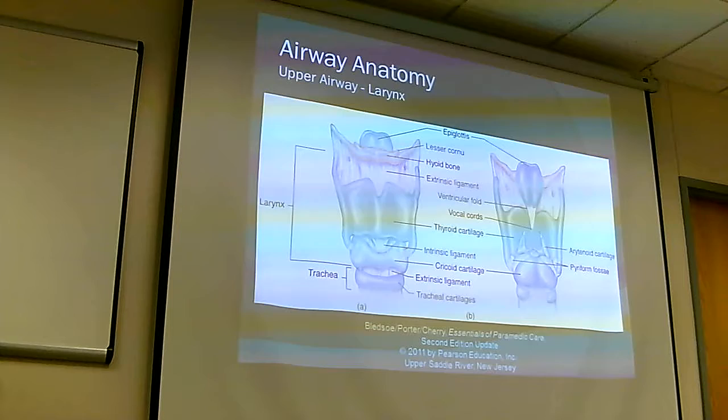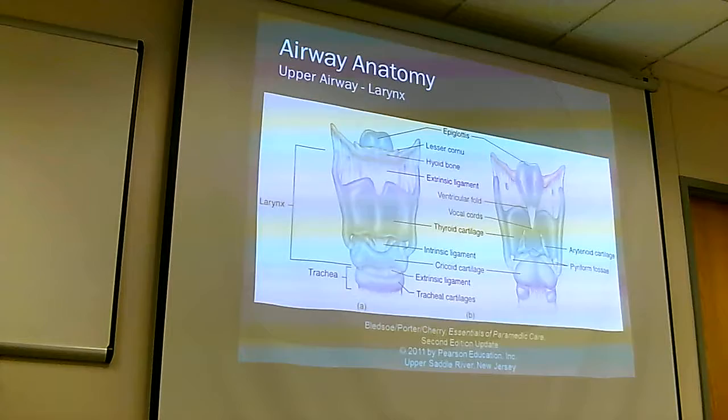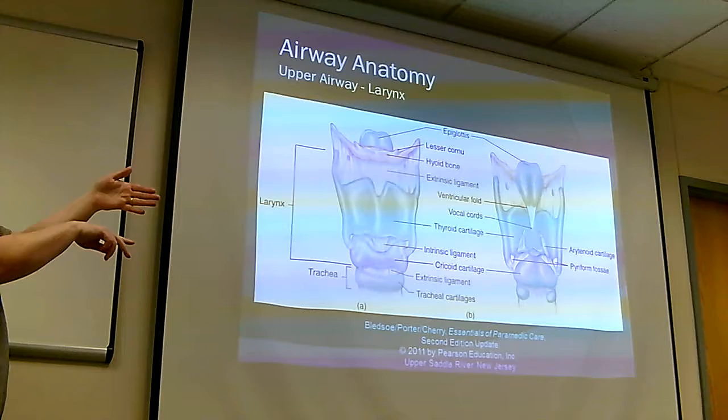Why are they important? Landmarks for intubation. And the cords will be anterior, posterior to the arytenoids, anterior. So when you're looking in an airway, the cords will be up from the arytenoids. The arytenoids will be below the cords. And I'll show you good pictures of those. So can you say that again? When you're looking in the airway, your arytenoid cartilages, your posterior cartilages, will be directly below the vocal cords.